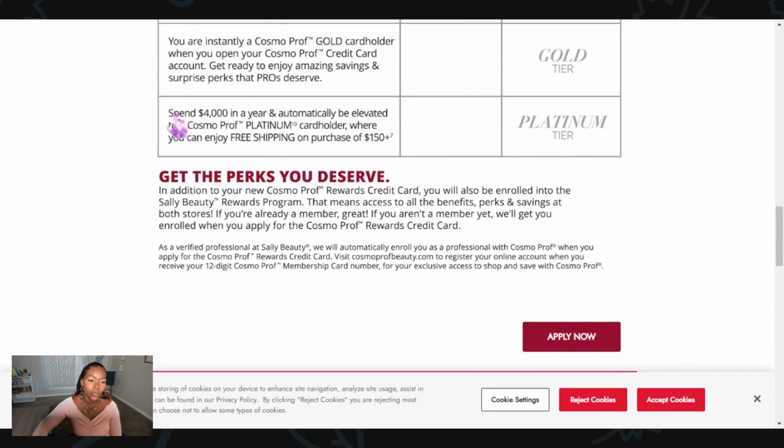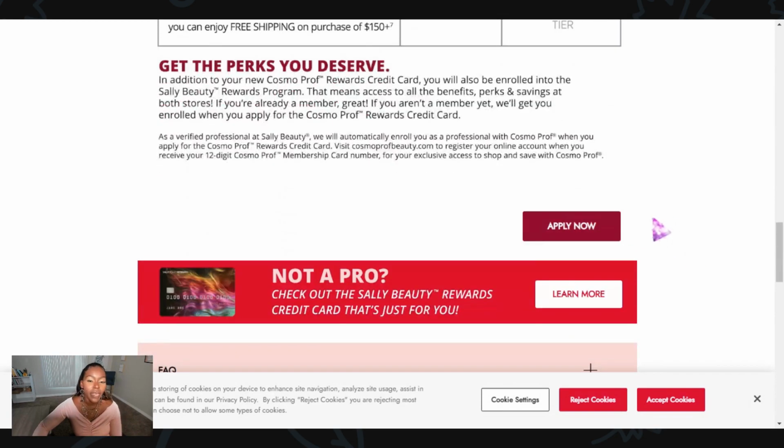And you'll see too, if you spend $4,000 in a year, you'll automatically be elevated to their Platinum tier. So they have another tier that you'll be able to go up to. Now, this one is only for pros. If you're not a pro, they're telling you to go back to the regular Sally Beauty Supply credit card, the Sally Beauty Rewards card.